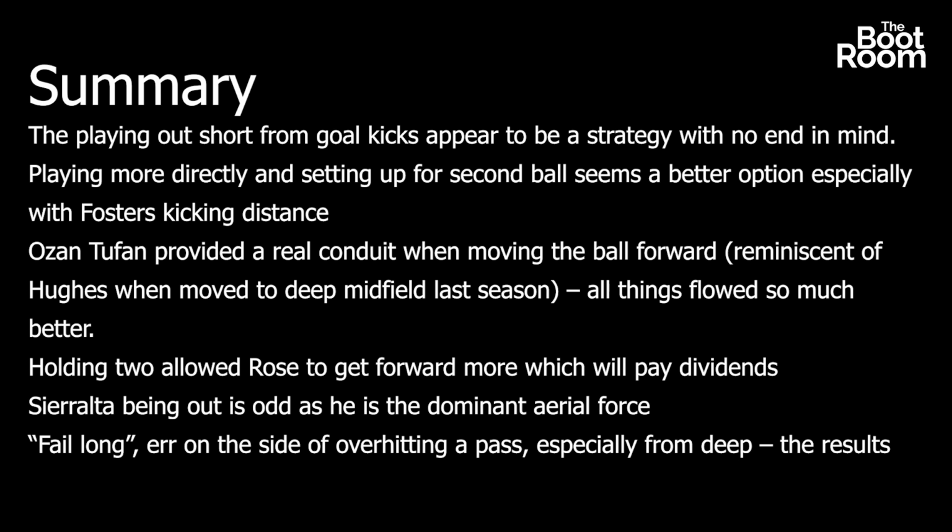Fail long. Err on the side of overhitting a pass, especially from deep. The result of an underhit ball is often catastrophic, whereas an overhit ball typically will result in a dead ball situation with the ball going out for a goal kick or a throw-in, which we can get and position ourselves behind to defend. An underhit pass causes us real defensive problems.